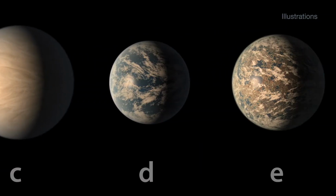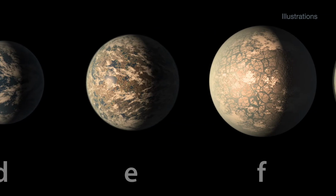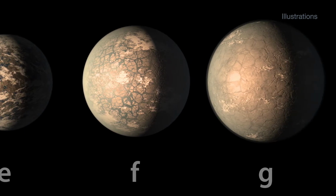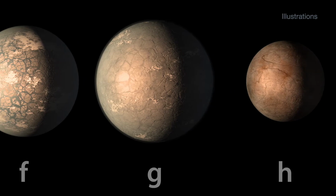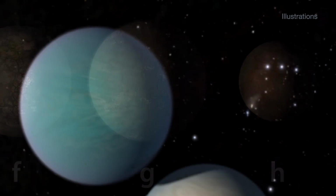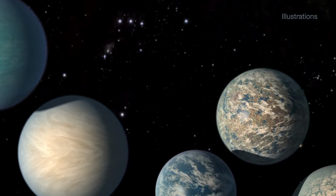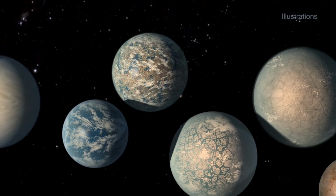To summarize, Hubble has not seen evidence of thick, hydrogen-rich atmospheres for planets B, C, D, E, and F, and of those 5 planets, E and F are in the habitable zone. Planet G needs more data, and Hubble has not yet looked at planet H. It's worth noting, though, that even the planets outside the habitable zone still might be able to have liquid water somewhere on their surface in certain conditions.